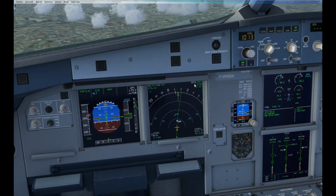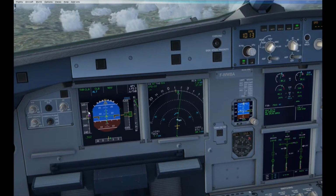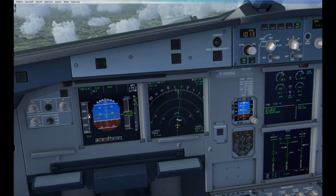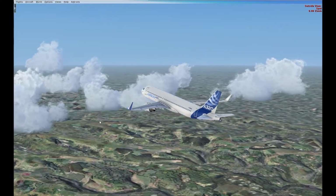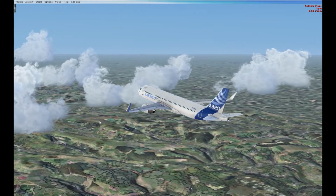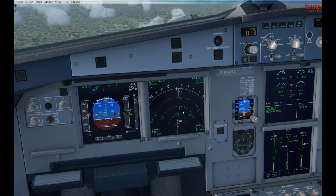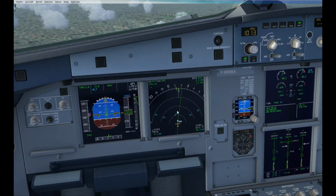Eight miles from Brecon. The FMC has now increased the speed request to approximately 290. It is now reaching 290 and will then throttle off at 290. 13,200 feet. It is attempting to reach 20,000 feet by the time it reaches this arrow.